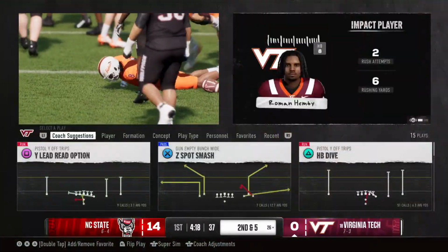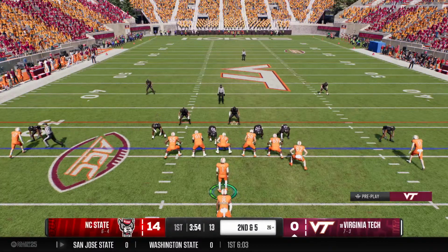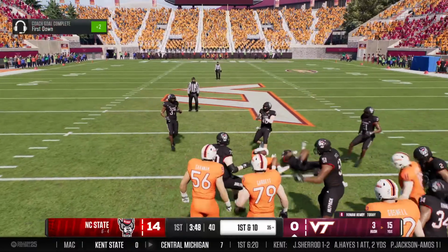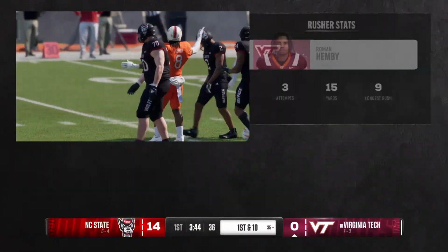Yeah, and it's just the first quarter, so it's not the end of the world. You've seen slow starts, but you got to continue to pick and pick and pick until you find that play or that scheme that you can use against this defense. And he's got enough for the first down. It'll be at the 35.